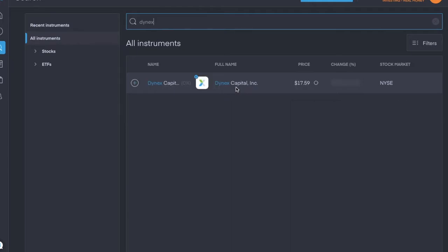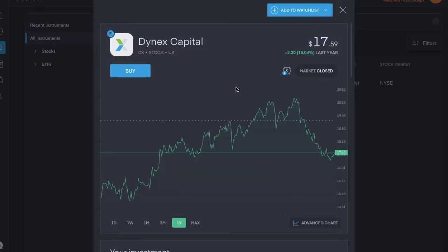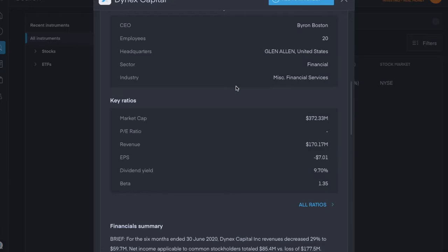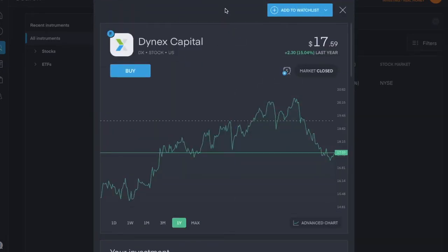Next we have Dynex Capital. Ticker symbol is DX. It's on the New York Stock Exchange. So it's in the miscellaneous financial services industry in the financial sector, and it's an internally managed mortgage real estate investment trust. So it invests in residential and commercial mortgage securities on a leveraged basis. Its dividend yield is 9.7%. Its earnings per share is negative $7. There's no given value for the PE ratio, and the market cap is $372 million. So it's currently trading for about $17 per share, and the last dividend I received was for 11 cents per share.